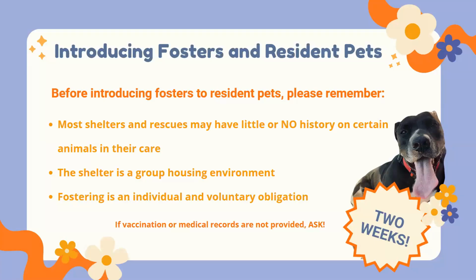And even if we do have this information, the shelter is a group housing environment. So disease spreads a lot easier here, no matter what we do in terms of practicing disease control, making sure everyone stays separate, sanitizing and sterilizing between different animals. The risk of that disease transmission is just a lot higher. So if you're bringing this animal into your home, we don't have a way of knowing if they've come in contact with something nasty that they could give to your pet.